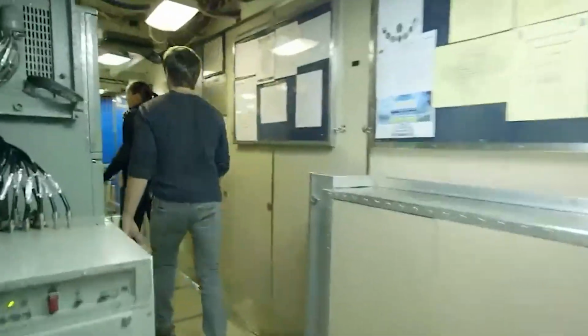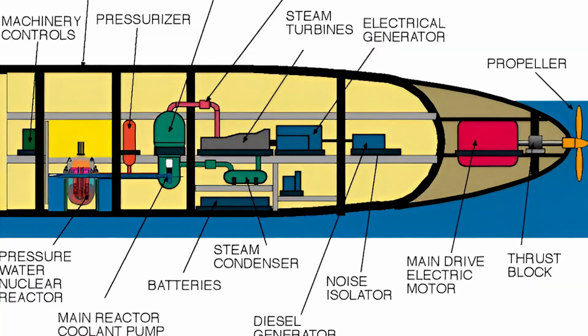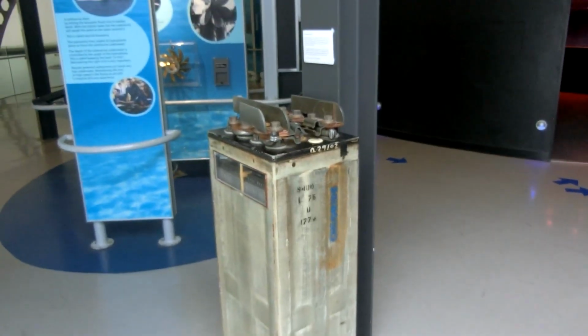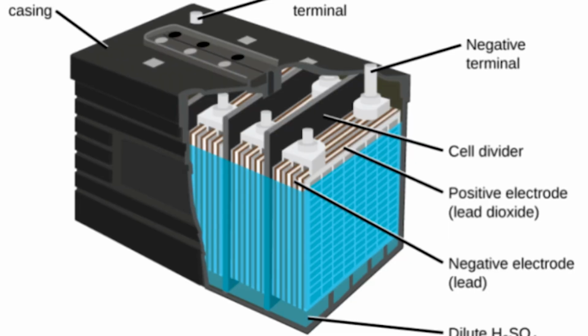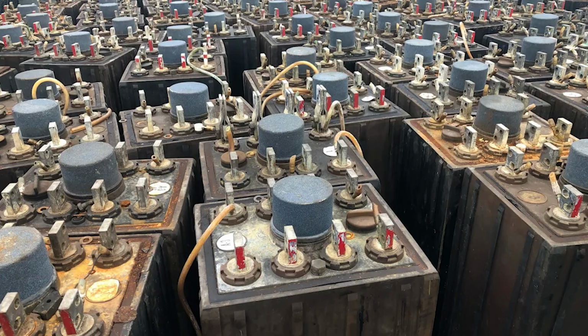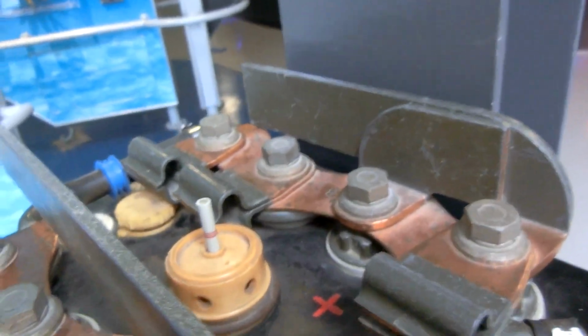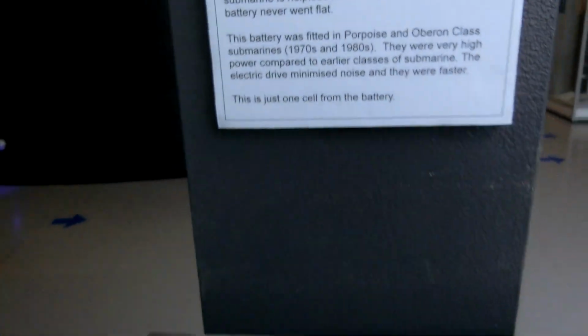Chapter 2. The Battery Backup. Here's what most people don't know. Nuclear submarines carry massive battery banks specifically for this scenario. The moment main power is lost, the batteries automatically kick in. These aren't car batteries. We're talking about industrial lead-acid battery cells, hundreds of them, capable of delivering thousands of amps. They're housed in dedicated compartments below the main deck, and they're one of the heaviest single components on the boat.